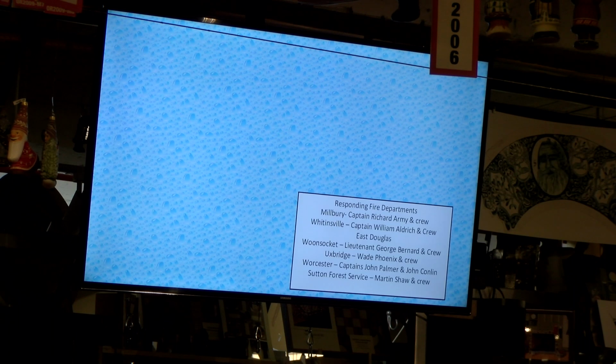So, with Whitensville as the closest fire department, it would be expected they would have been first on scene. The honor belongs to the Milbury volunteer crew of Captain Richard Army, Mason Shaw, Louis Gabry, and William Horn, and I'm sure others who are not named. The crew reached the fire at 12:30 after a record run from Milbury. It was said they made the run in 11 minutes.